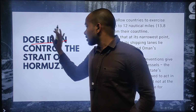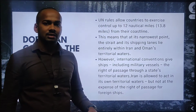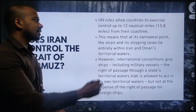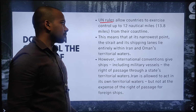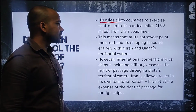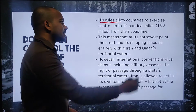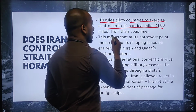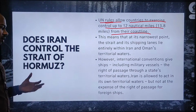So next, does Iran control the Strait of Hormuz? This question has arisen because of a lot of articles talking about the conflict in this area of the Strait of Hormuz. Before that, we need to know some laws made by the United Nations. For example, the United Nations Convention on the Law of the Sea says that countries can exercise control up to 12 nautical miles from their coastline. So does that mean that Iran has control of the Strait of Hormuz?